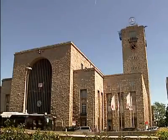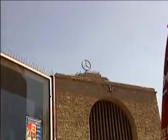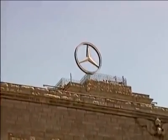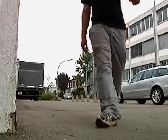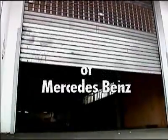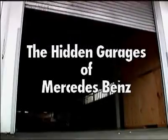Famous three-pointed star. It's everywhere in Stuttgart, except for one secret location, off limits to the public. Inside these doors are the hidden garages of Mercedes-Benz.